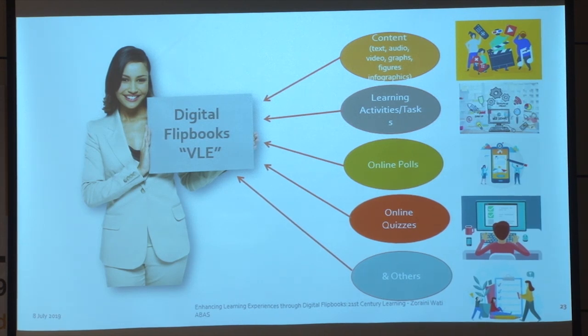And then maybe another video, one or two pages later. And then after that, you also have, for example, audio, or even text, or links to journal articles, or pages of chapters and whatnot, or even links to figures, illustrations, charts, or even infographics. And then they also have links to learning activities or tasks. Or they have access to, let's say we want to get their feedback, online polls. Or if we want to give them quizzes, whether for marks or for practice, they can go into online quizzes. Or other things, whatever we can think of.